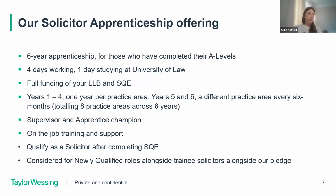But what we are recruiting for at Taylor Wessing, and if you see the word solicitor apprenticeship, it is for those that have not completed a degree. You are employed on a full-time basis, so you get a full salary, but you are working 4 days at the firm and using 1 day for your study day at the University of Law. And that's our choice that we use the University of Law. Other firms may use BPP, for example.